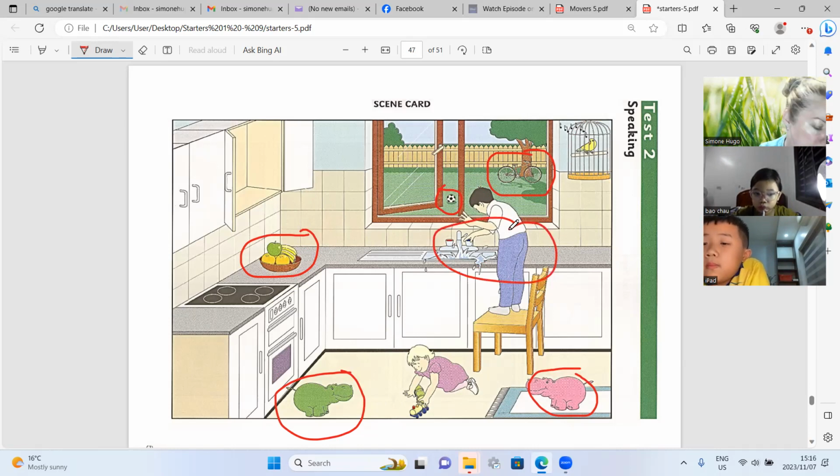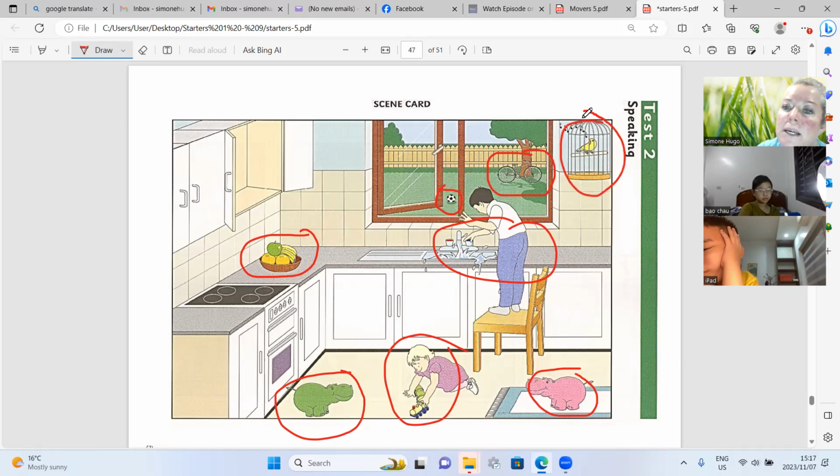Minh Wang, what is the boy doing? The boy is playing with the water. Bao Chao, what is the girl doing? The girl is playing with a toy train. Again, what is the girl doing? The girl is playing with a toy train.